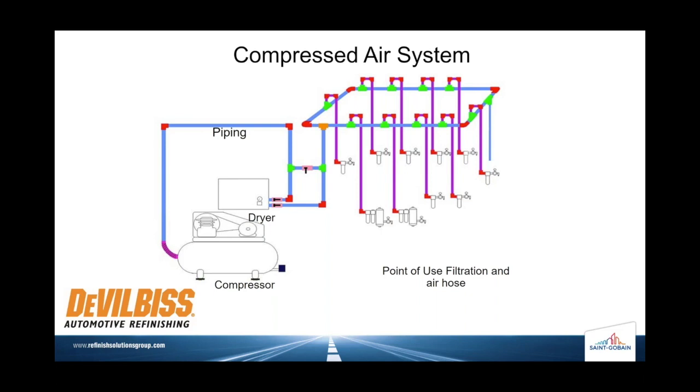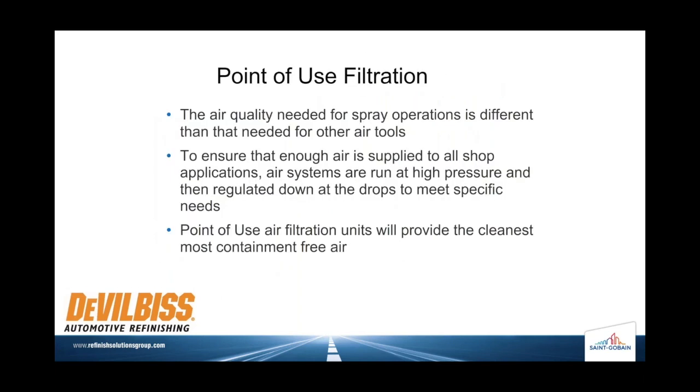So point of use filtration, again, I won't read this whole presentation slide by slide, but I think this first slide is pretty important. So the air quality needed for spray operation is different than that needed for air tools. To ensure that enough air is supplied to all shop applications, air systems are run at high pressure, regulated down at the drops to meet specific needs. Point of use air filtration units will provide the cleanest, most contaminant-free air.